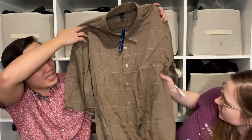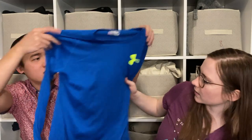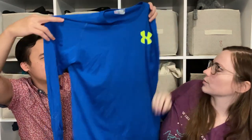Big and tall. Marshalls. Van Heusen. Oh, Van Heusen Studio. New tag. Nice. 44 MSRP. So far, it's just okay. So Under Armour long sleeve. Yeah, it looks almost like a base layer.